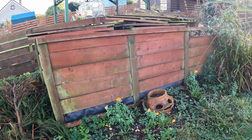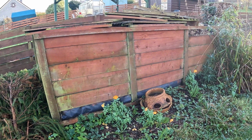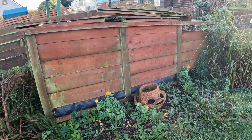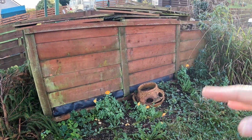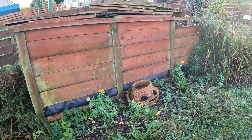I think probably I've got other bits of rotten wood around as well, so I'll maybe do some sort of hugelkultur beds. So start with some bits of log and then some of this stuff, and then gradually as I layer it, get the nicer stuff on top, maybe some new compost.